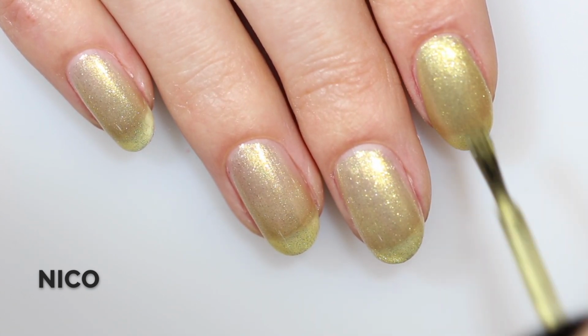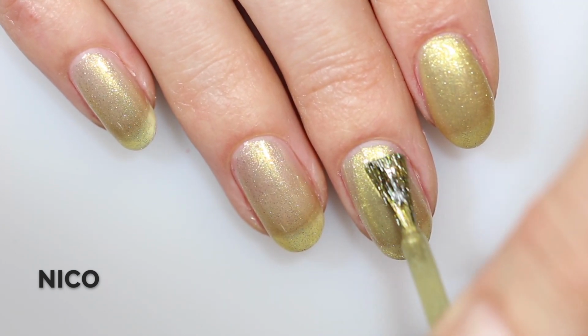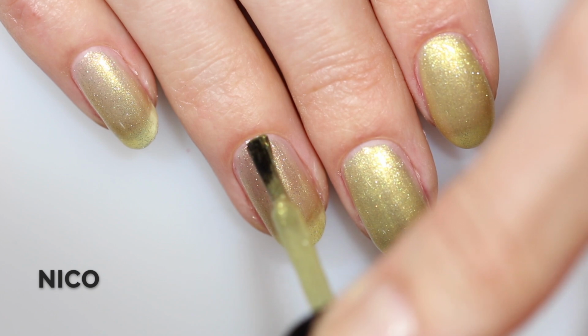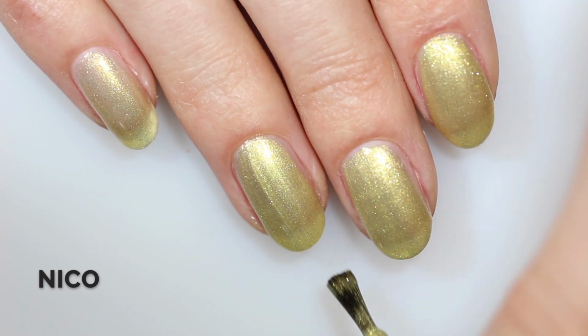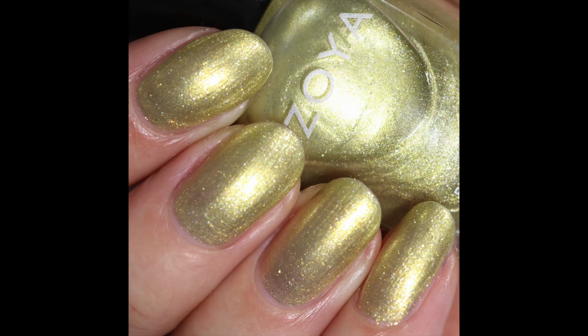I'm gonna show you it built up in two coats. I do think that you can still see a little bit of my nail line here. Again, my nail line is very, very stark. And so if your nails are shorter or your nail line is not as intense, then you might not see that nail line as much. I also think when you're moving this one around, and in my swatch photo, you don't see that nail line as much because the light reflects off that shimmer. So I do think two coats is enough for Nico.